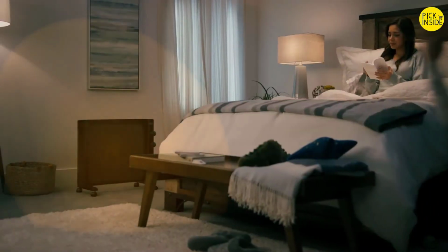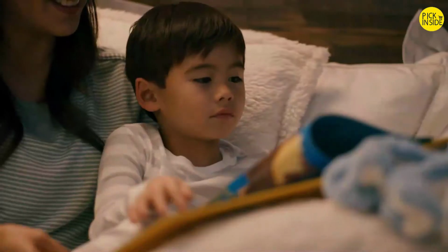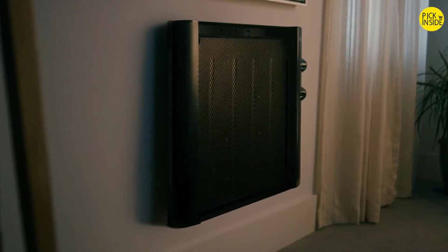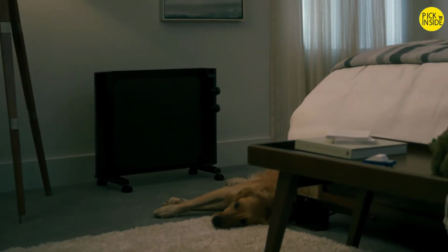DeLonghi panel and convector heaters efficiently heat large rooms while fitting in with your decor. The slim, sleek design takes up minimal floor space, or it can be mounted up and out of the way. Style meets function with the Mica Thermic Panel Heater.